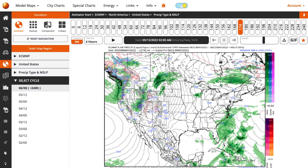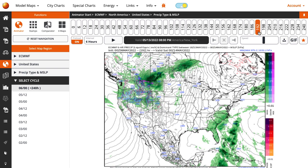Look for temperatures through the period to range from the mid 40s to lower 50s for lows and upper 50s to mid 60s for highs. Then on Friday, a little bit warmer, a little bit drier, with a cold front attempting to approach from the west. Isolated to widely scattered showers will be a threat, but for the most part, looking at scattered cloud cover with warmer conditions, lows in the upper 40s to mid 50s, high temperatures in the upper 60s to lower 70s along the coast, and mid to upper 70s over the interior.